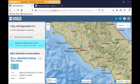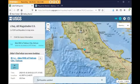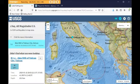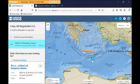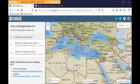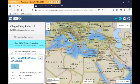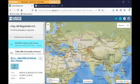Now that probably shook him up. See, it's in the inner circle there. And 3.1 is probably not big enough to do any damage, but there might be more coming where that came from. Here in the Mediterranean, south of Greece, is a 4.4. This depth on this one at Vatican City, it says 10 kilometers, but that's like the default reading for USGS.